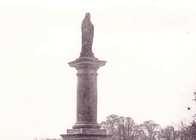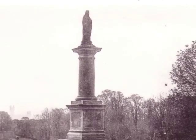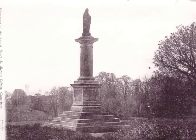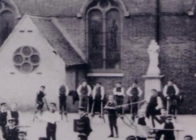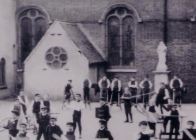In 1888, the monument to the Sacred Heart was erected on the terrace, in front of the mansion, with Latin inscriptions marking the foundation of the college, and its dedication by the Bishop of Southwark. Another statue of the Virgin Mary was positioned to the west of the chapel and close to one of the playgrounds.